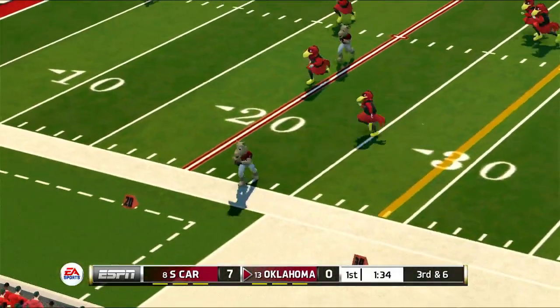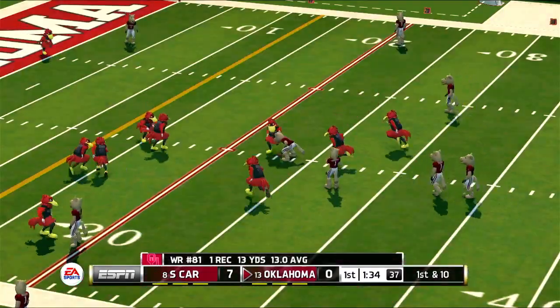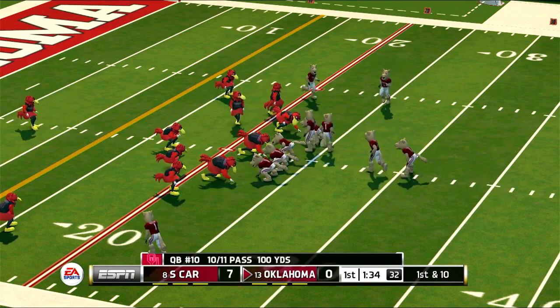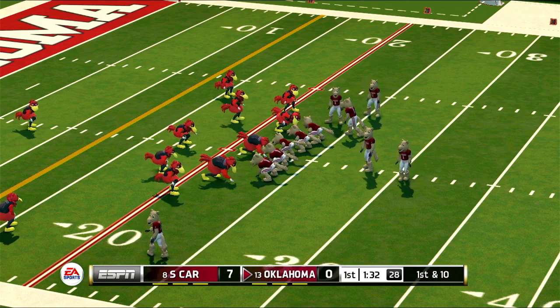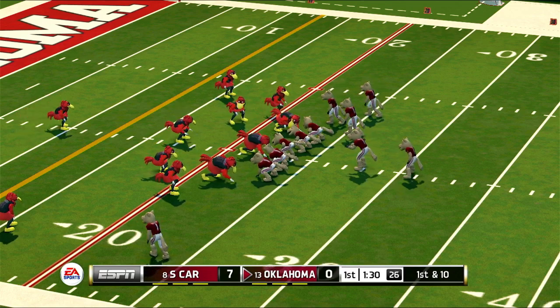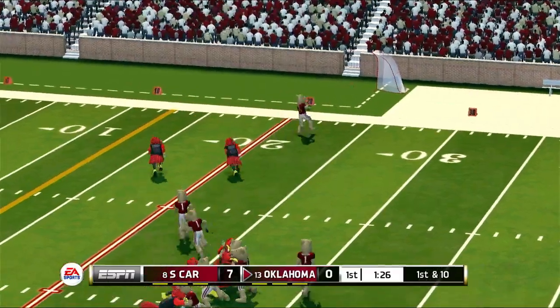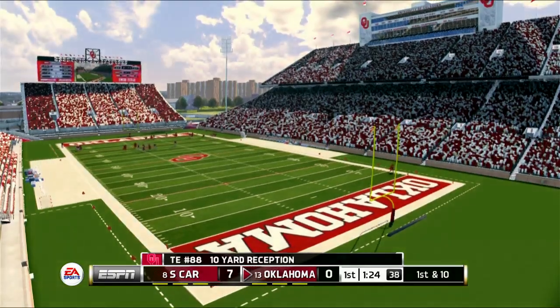Makes the catch and gets out of bounds. Good job by the offensive line to pick up the linebacker on the blitz. That gave the quarterback enough time to find his man for a nice gain. Check 50. Gets it, he's in space. He's pushed out of bounds at the 13.